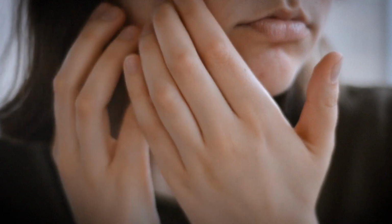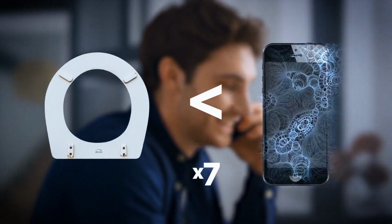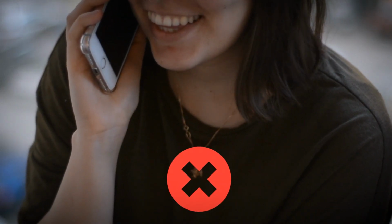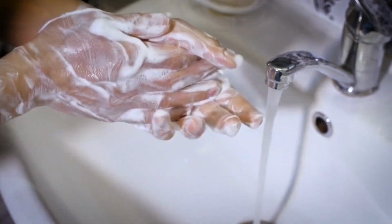Facial skin is sensitive, and your phone is almost 7 times dirtier than a toilet seat. Talking on the phone seems like rubbing a toilet seat against your cheek. Ooh. So don't press your phone against your face. You don't want germs, do you? And maybe wash your hands more often.